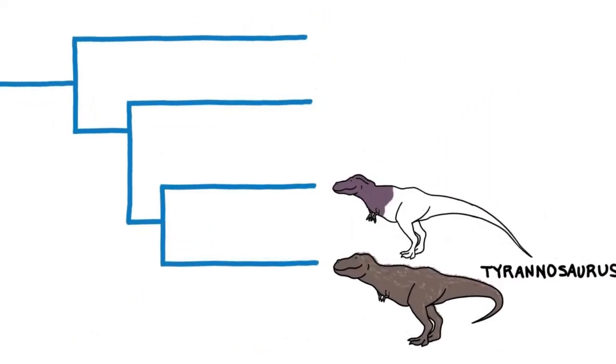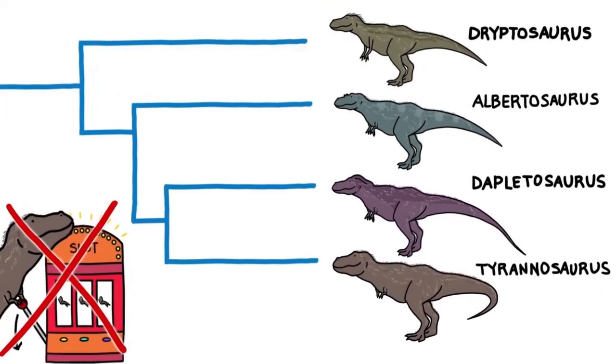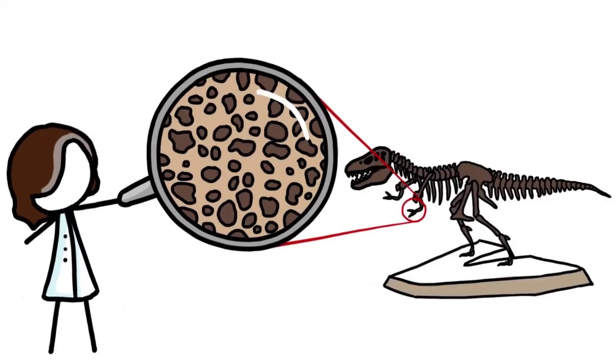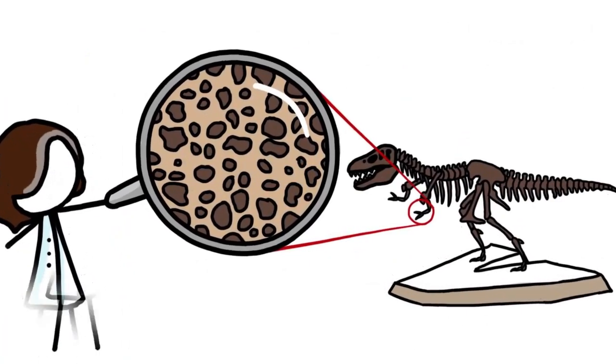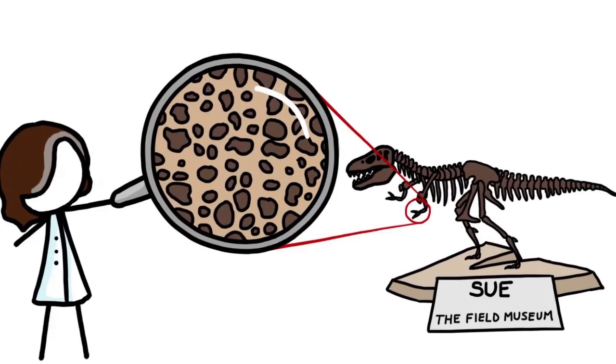It's possible that the size of T. rex's arms didn't matter much either, and all the dinos just happened to end up with short arms. On the other hand, weirdly small arms have also evolved in other large T. rex relatives, suggesting that the trait might not be totally random.